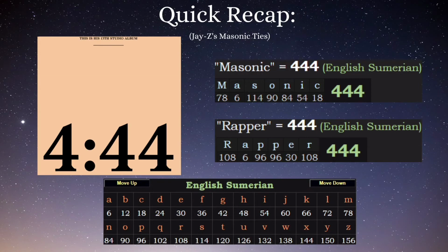I actually did an extensive decode on this on my page. Be sure to look for it if you got some time. Anyways, let's get back to the story.